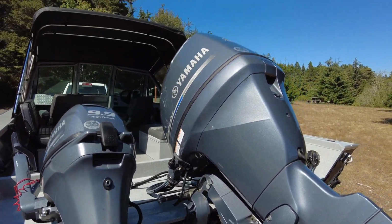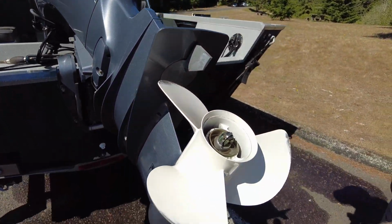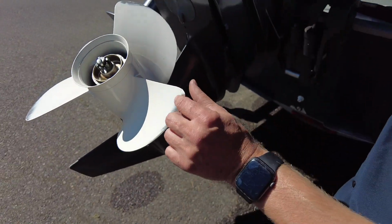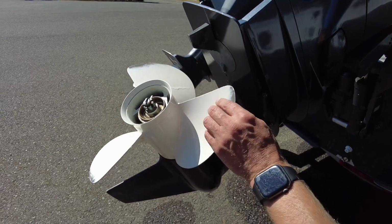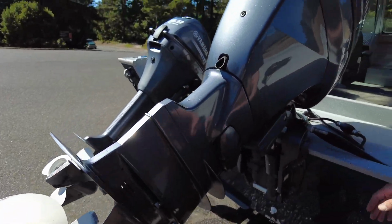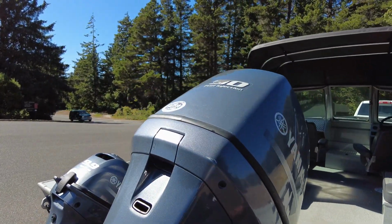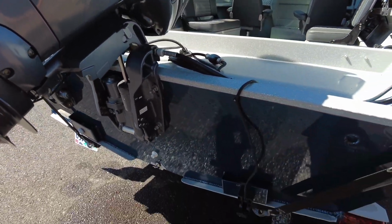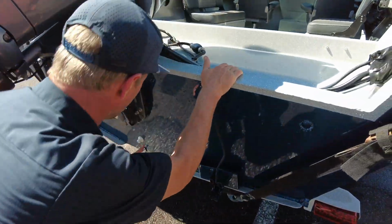We got the Yamaha 90 here, EFI, no drag on the skeg. Just a little bit of sand scuffing here on the prop blades, but otherwise pretty good all around, in good shape. A little bit on that sticker. There's a little ugly there. We got some ugly over here. I knew two spots of ugly.